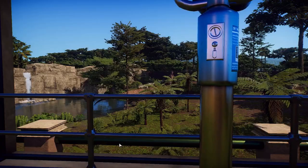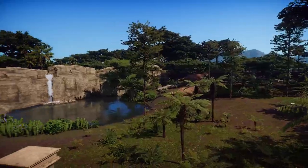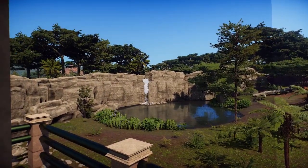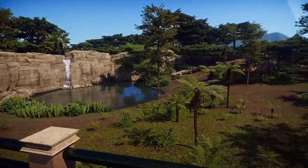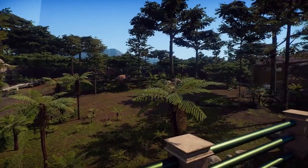And we have one pair of guest binoculars to let them look deeper into the habitat. It's the waterfall I mentioned, and there's a little bit of space to the left there, but most of the habitat is out, straight out from this building.